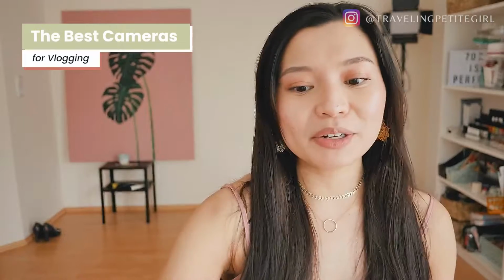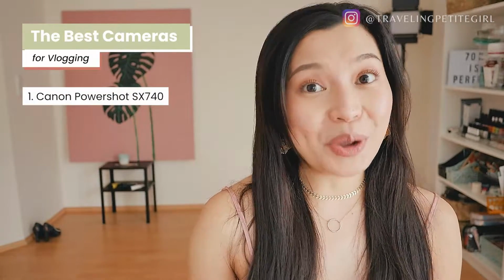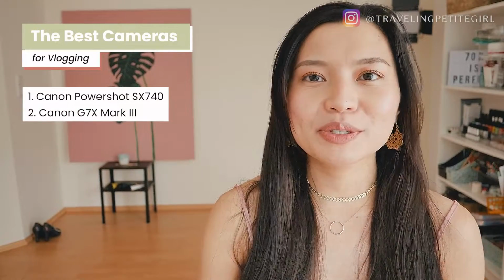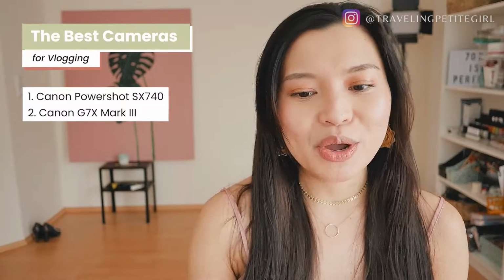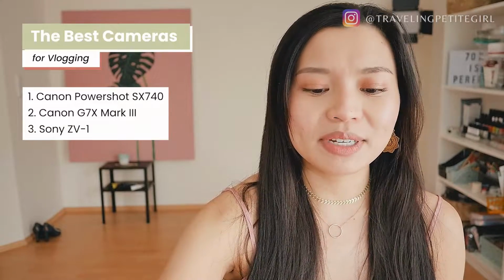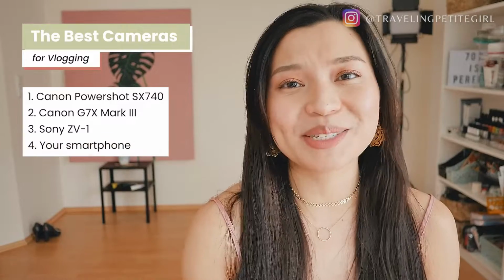So just to wrap up, these are the best cameras for vlogging. For the beginner on a budget, it's a Canon Powershot SX740. For the beginner with no budget, it's the Canon G7X Mark III. And then for the vlogger who's not quite a beginner, but also not quite advanced, and also for the advanced vlogger who's tired of carrying their equipment and just wants to keep things simple, it's the Sony ZV-1. And for the minimalist who just wants to keep things simple, it's your current smartphone.